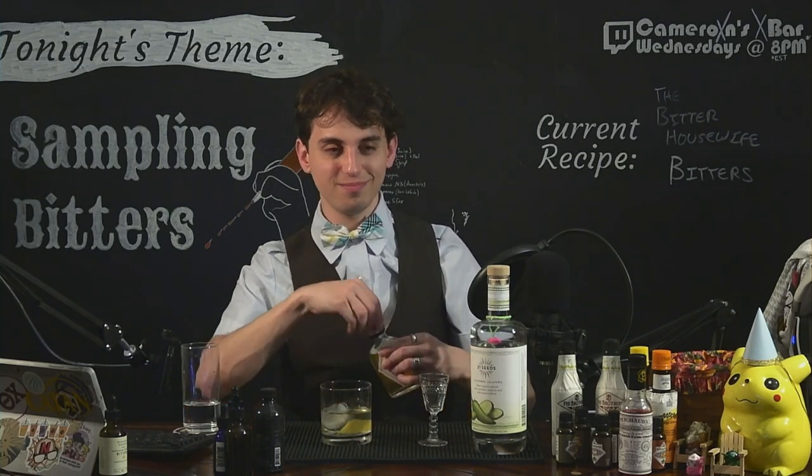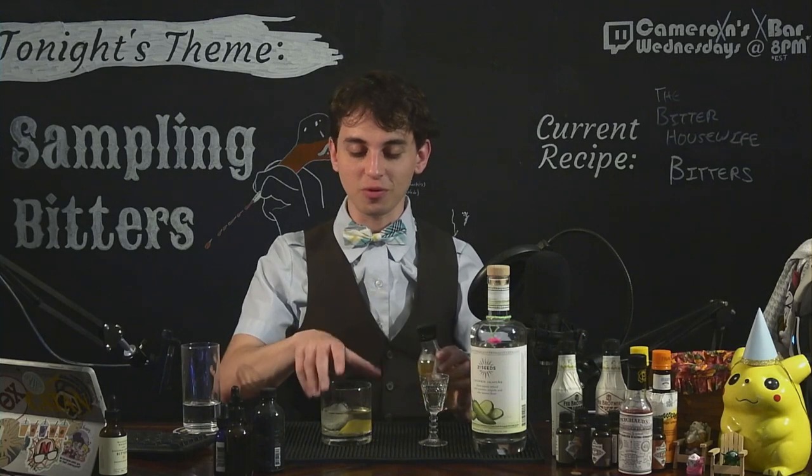I'm going to add a couple more of the grapefruit bitters. I want to see if it changes it a little bit. I added four more. We'll see if that changes things up a little bit. Oh yeah, for sure. The sweetness coming from the simple syrup is being changed by the grapefruit bitters.